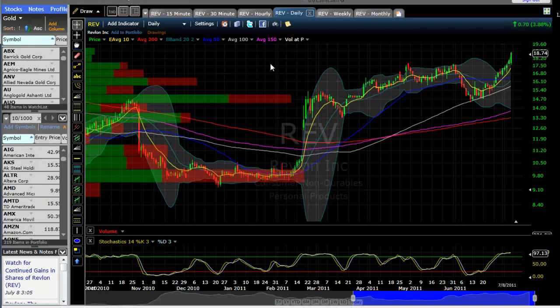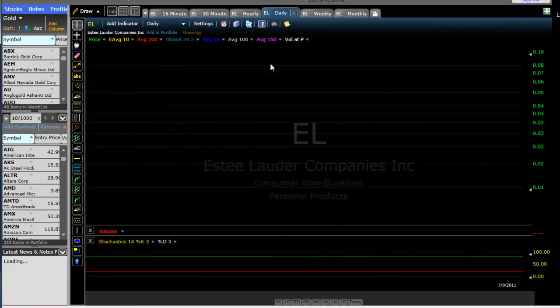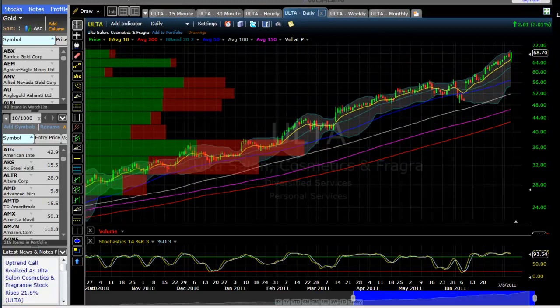Notice that there was Revlon. Let's see, was it Elizabeth Arden? Also a similar pattern breakout here. Notice the volume here was tapered off, so we're above this resistance level. Came back down, retested it.